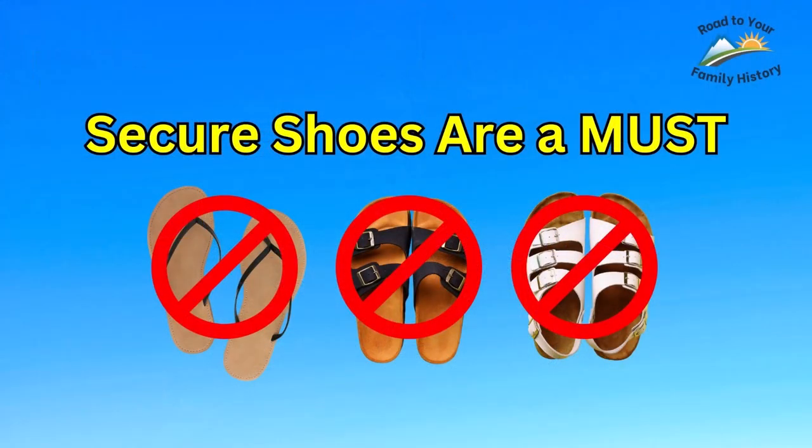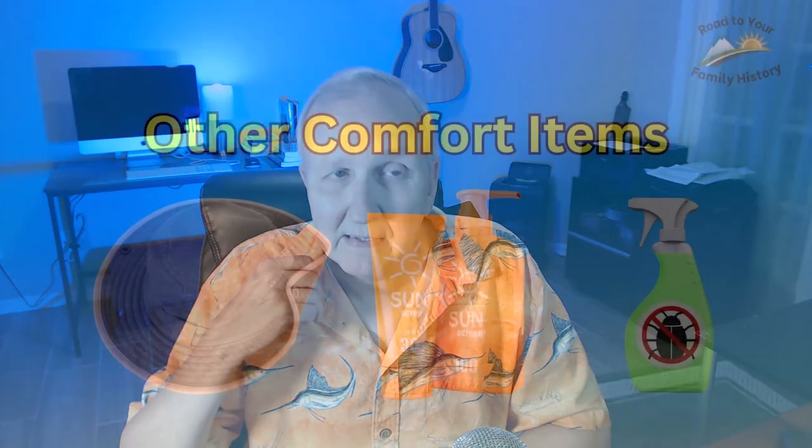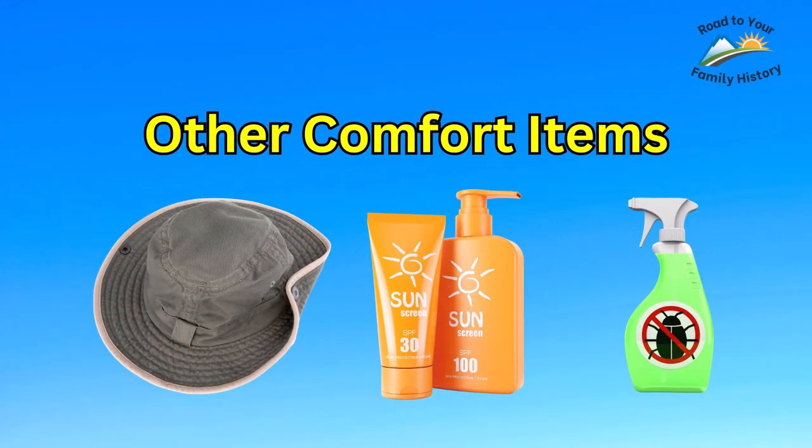So let's move to the subject of comfort during your visit. It is important to wear secure shoes. No flip-flops or sandals, because you never know what kind of terrain you'll find. Once again, this comes from firsthand experience. Plus, you should wear long pants for that same reason. In addition, it will aid in preventing sunburn and bug bites, which reminds me, a hat, some sunscreen, and some bug spray can also make your visit a whole lot more comfortable.